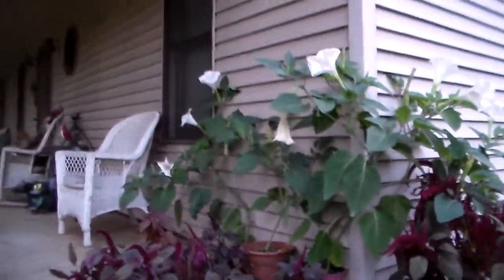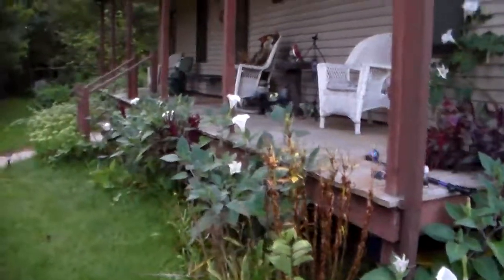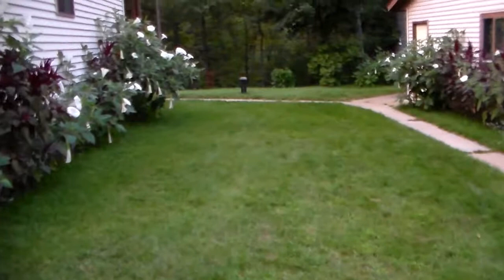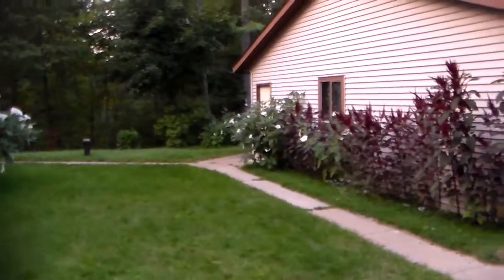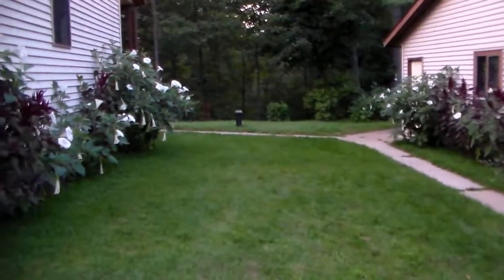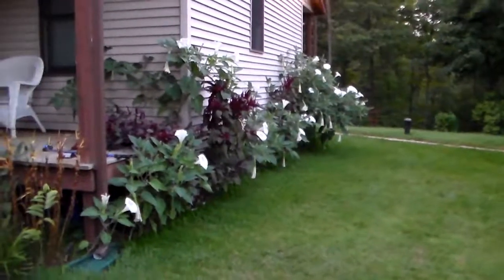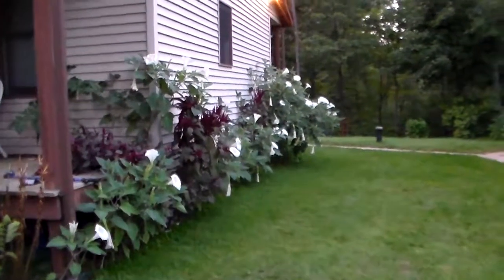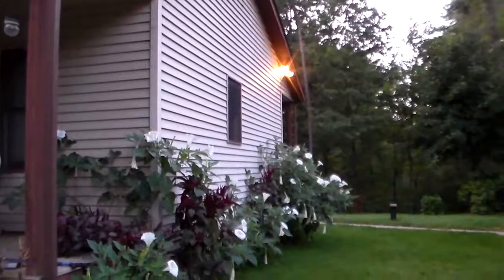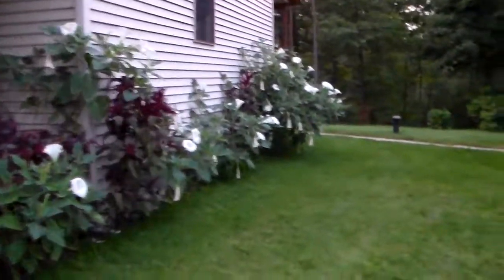And I got a bunch more in pots up here on the porch, and I planted them all around the front. It's kind of like so green and everything. It looks like I'm walking through a tunnel of plants, a wide tunnel. It's kind of hard for the camera to catch the whole vision here, but I don't know how it's going to work. It's kind of getting dark out now, but that's why the flowers are all opening.